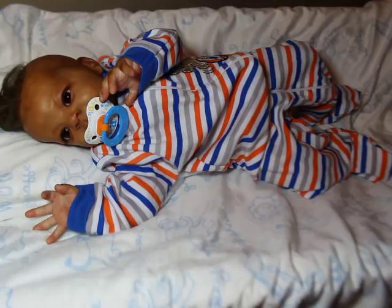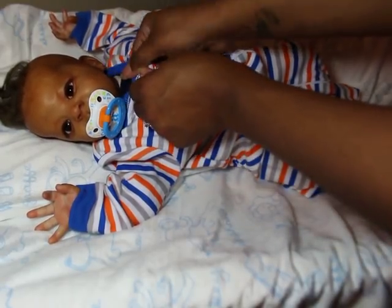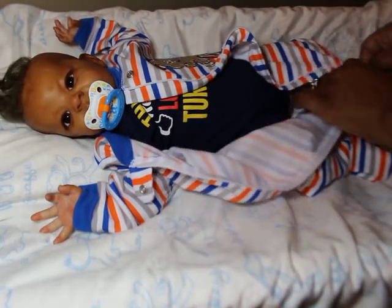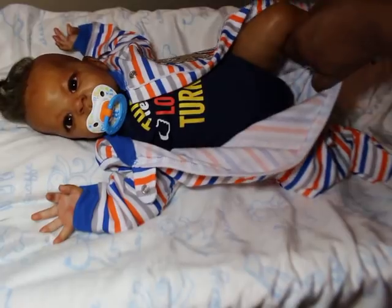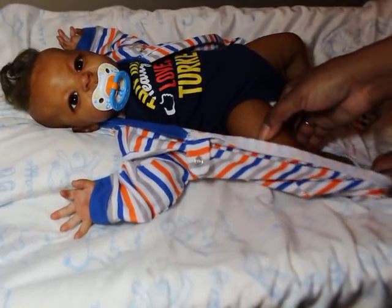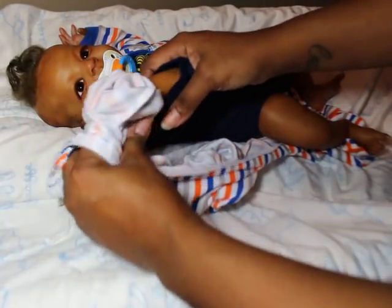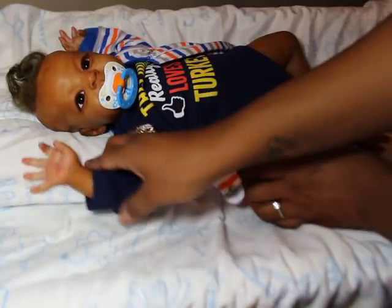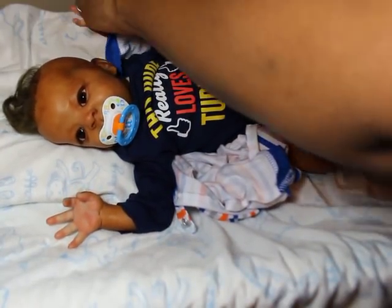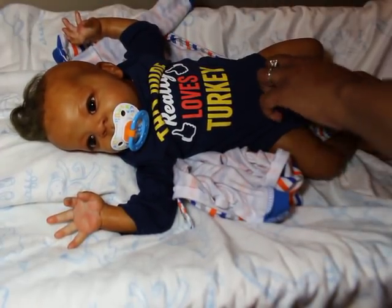So this is supposed to be newborn. This little outfit. Now he still has on his turkey onesie, so we're gonna have to take that off too. He's so stinking cute. Look at this. Look at that. Oh my goodness. All right, we're gonna take this off of him.